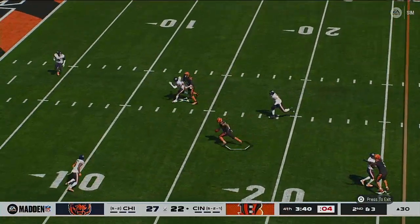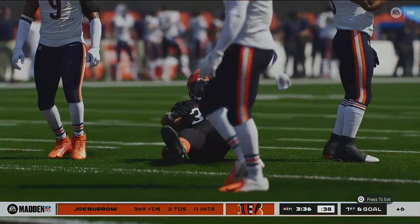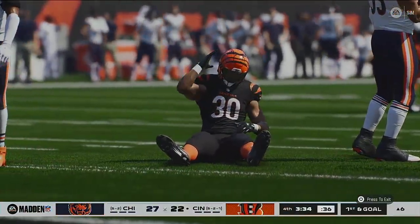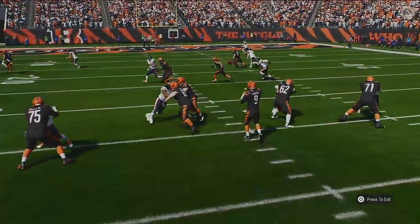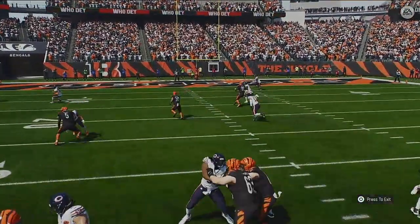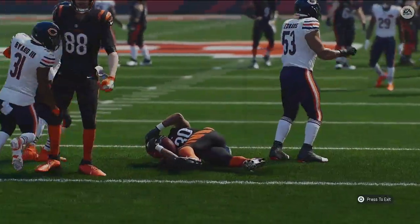He'll get it inside the 20. And they are in great shape. He's taken down inside the 10. It is a gain of 23 yards, and now they'll have 4 shots at it. It's first and goal. At the 6-yard line.